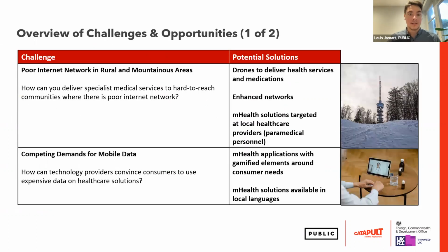So there are 4 key challenges we want to draw out today that emerged from our different interviews and workshops with stakeholders in India. The first is the challenge of poor internet network in rural and mountainous areas. And this is a huge challenge where the majority of the population lives in rural areas. However, there are areas which are really hard to reach in terms of network connectivity. So the challenge is, how can you deliver specialist medical services to hard to reach communities where there is this poor internet network? There are a few potential solutions in this space.